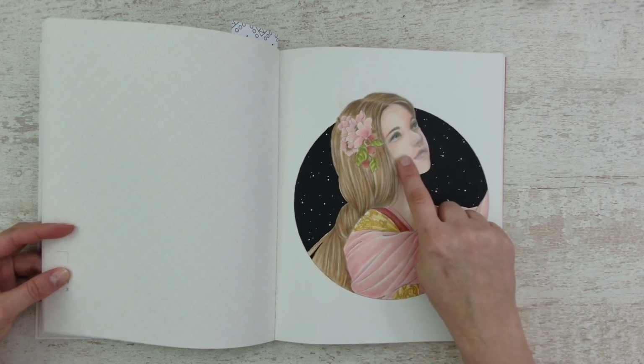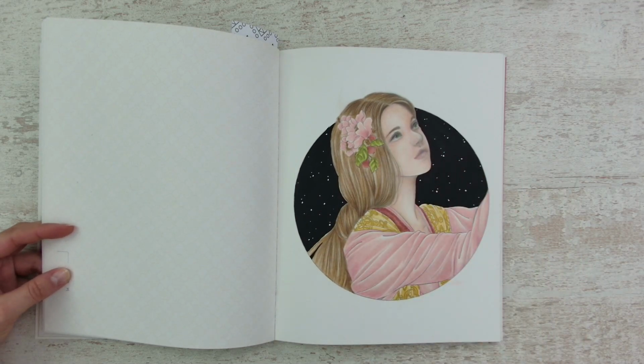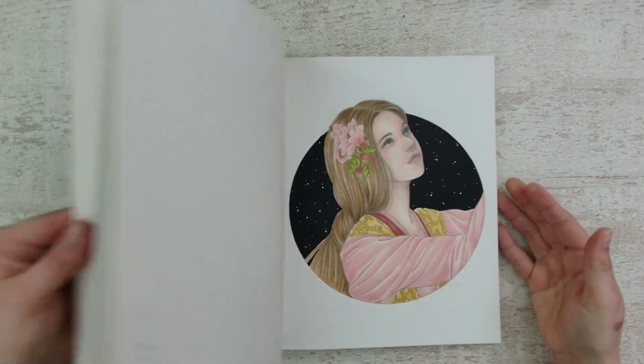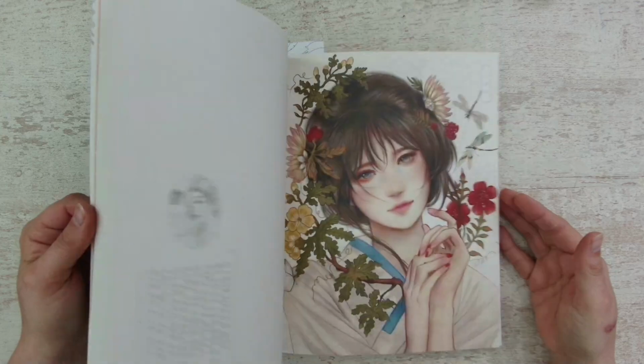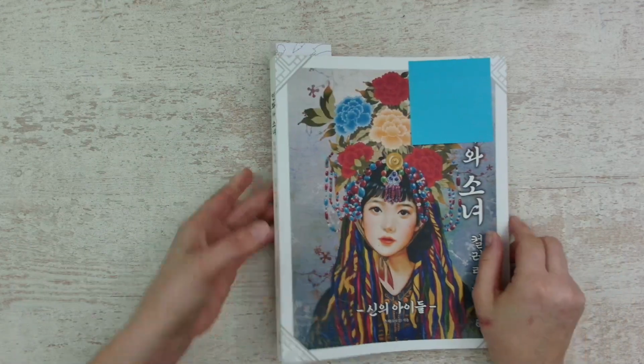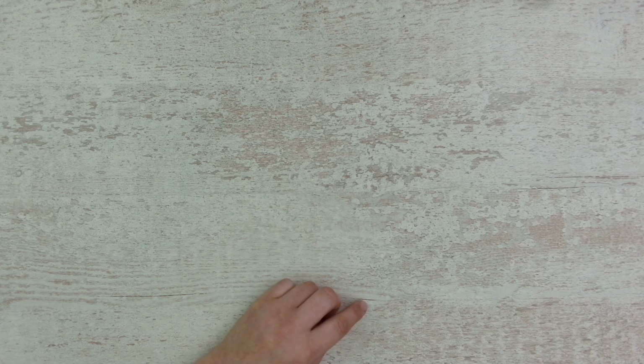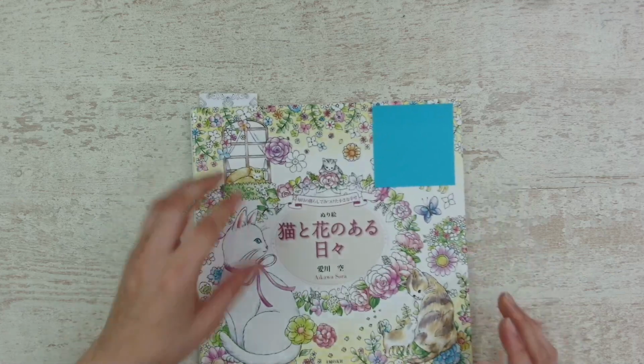I love that the skin is a little bit more pigmented. I was able to add more color to the skin. So I hope the page will turn out beautiful. I will create a new stack on the floor so I can put it on my coloring plans pile.